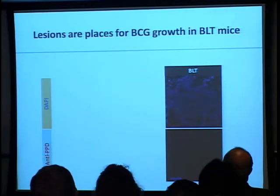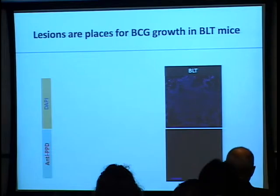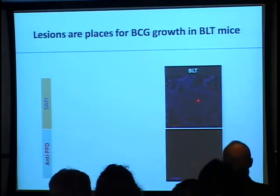When sections were stained with anti-PPD to visualize BCG, the lesions contained the most concentrated, abundant BCG bacilli compared to non-lesion areas. So think about it, remember that these lesions are mostly composed of human macrophages.